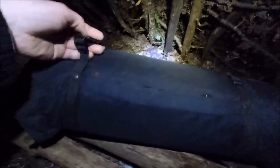Alright, let's open this thing up. Definitely need a new sleeping pad. This thing doesn't even self-inflate anymore. Oh, come on. There we go. This is gonna be a quickie tonight. I'm not even gonna let it inflate.